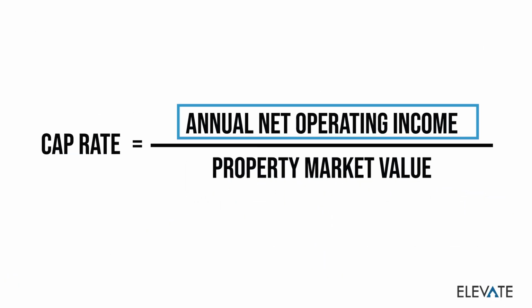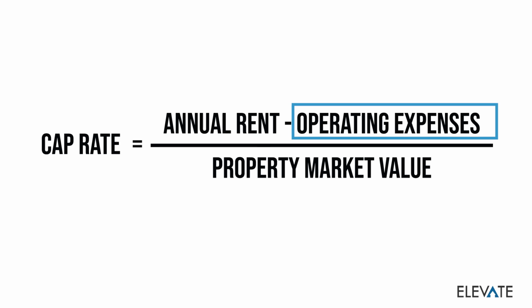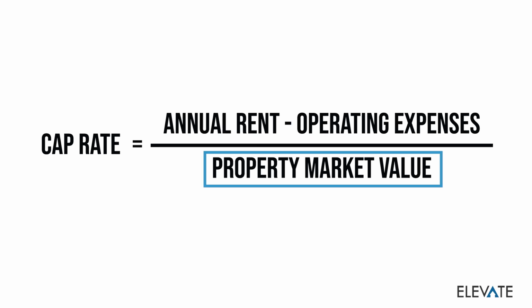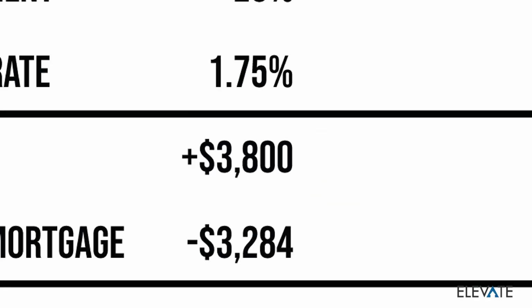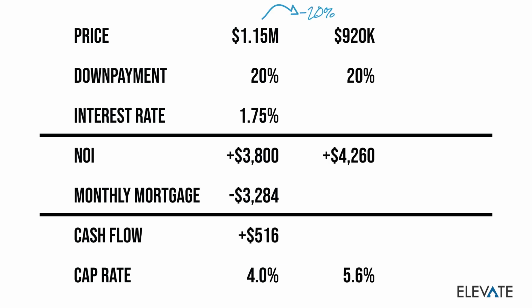Before rate hikes started happening, a 4% cap rate was considered amazing. In case you don't know, the cap rate is your net rent yield that you get on a property by taking your net operating income, calculated as your annual rent minus annual operating expenses, divided by the market value of your property. When mortgage rates were around 1.75%, you'd be cash flowing positive $500 per month at a 4% cap rate. Now, market conditions have changed quite a lot since then.